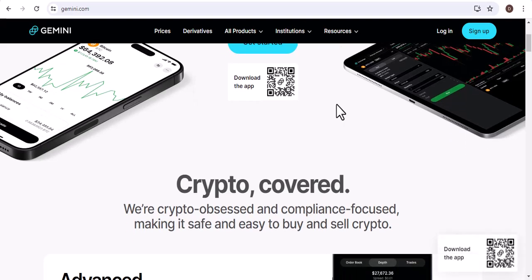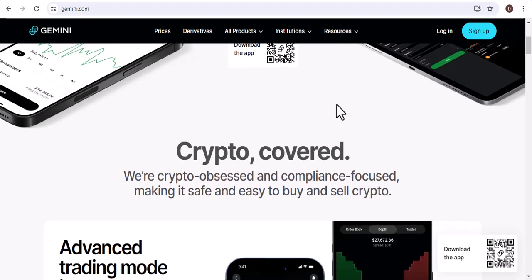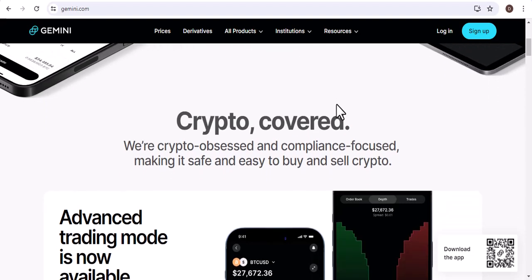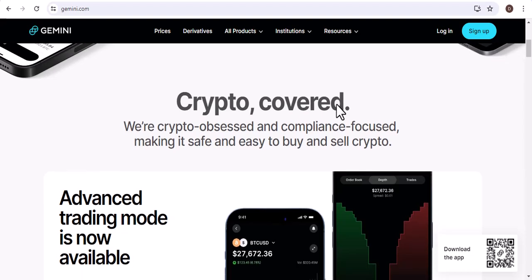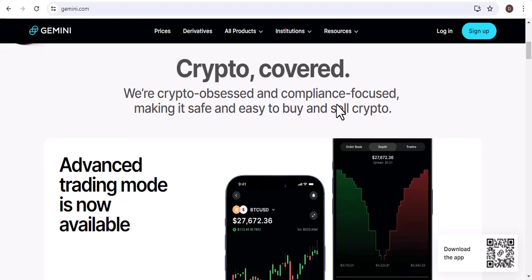Gemini is a cryptocurrency exchange that allows you to buy, sell, and trade various digital assets. One of the most common questions that users have is how long it takes for Gemini to release funds. This is an important question, as you may need access to your funds for a variety of reasons, such as paying bills or investing in other assets. How long does it take for Gemini to release funds?